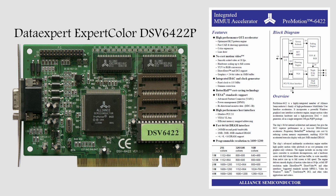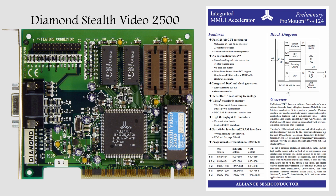In July of 1996, they released the ProMotion aT24, with a 128-bit core and an enhanced internal RAM DAC. The memory interface remained at 64-bit, but they reintroduced memory interleaving for a further boost of effective bandwidth. In 1997, the aT24 was selected for use by the well-known board maker Diamond Multimedia in their low-cost 2D solution for that year, priced at just $60.